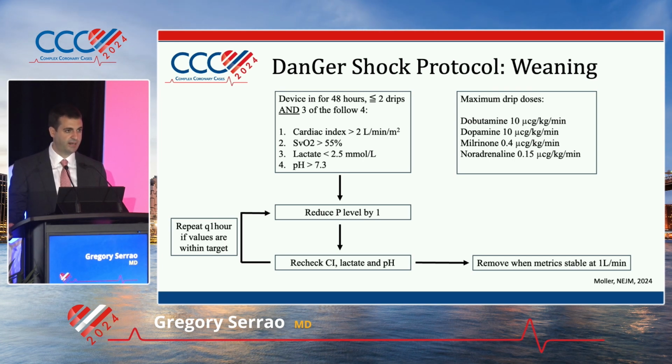But after that 48-hour mark, if the patient is on less than or equal to 2 drips and achieves 3 of 4 of the following, which is a cardiac index of greater than 2, an SVO2 of greater than 55%, a lactate of less than 2.5, and a pH of greater than 7.3, this patient is considered ready to wean. And the power level on the Impella is reduced by 1. All of these metrics are rechecked, and this is repeated on an hourly basis until all of these metrics are stable on 1 liter per minute, and that's when the device is removed.